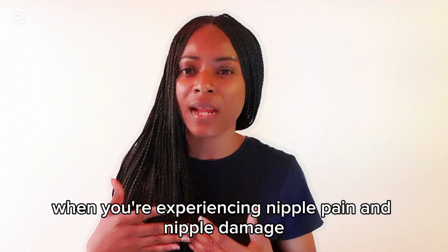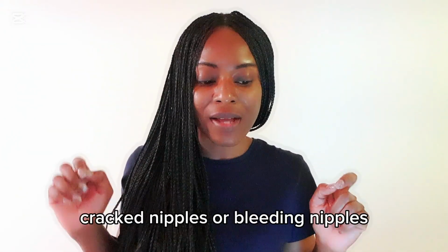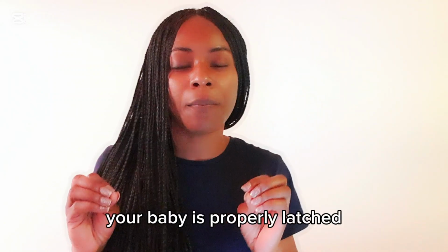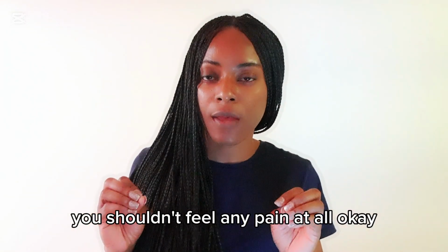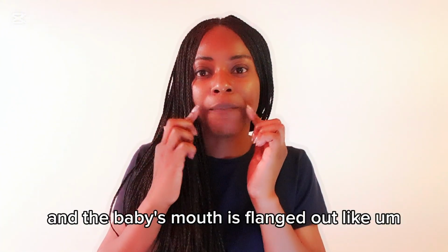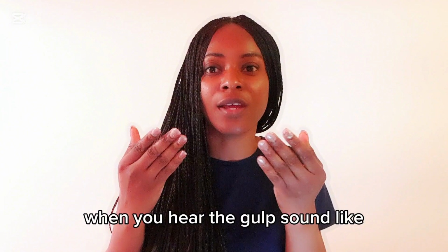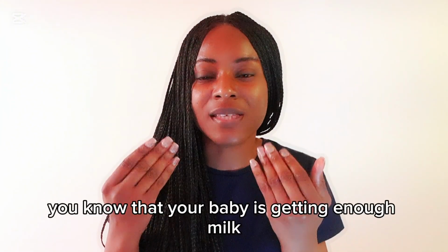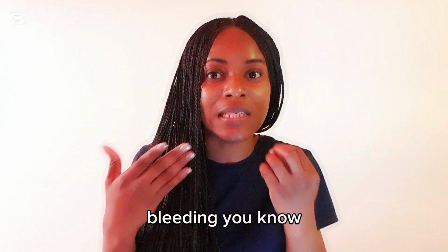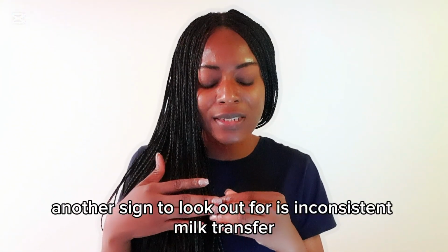Another sign is nipple pain and nipple damage. If nursing causes significant discomfort as a result of cracked nipples or bleeding nipples, it may indicate an improper latch, because when your baby is properly latched, you shouldn't feel any pain at all. When your baby is properly latched, most of the areola is in your baby's mouth, and the baby's mouth is flanged out like a fish, at the sides. That indicates proper latching. And when you hear the gulp sound, you know that your baby is getting enough milk. But when this is not happening and you're experiencing pain, nipple cracking, bleeding, this is a sign of improper latch.